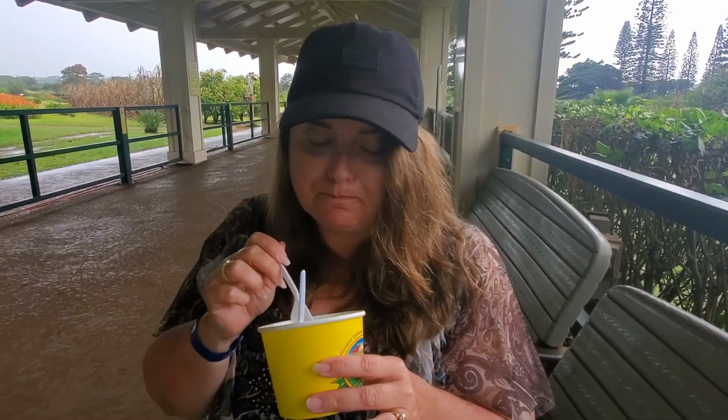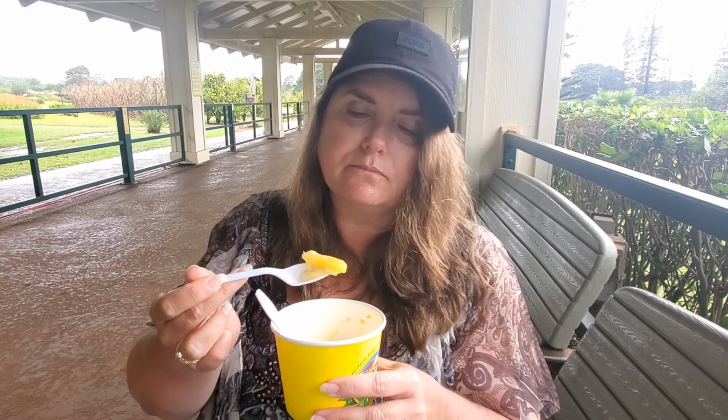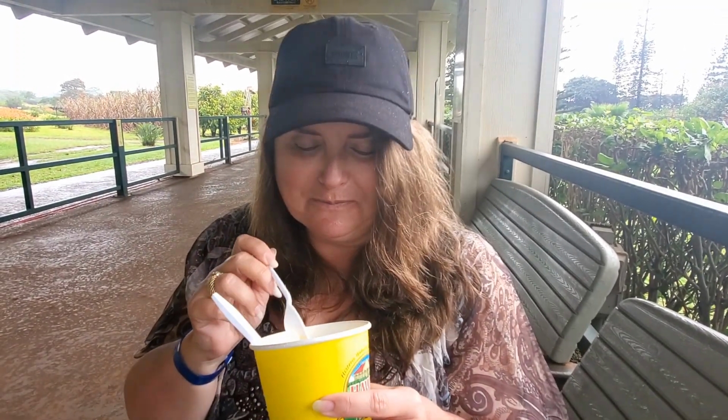That is so good. They put a ton of pineapple on top of it for you. Nice, freshly cut pineapple. I think it's a little stronger than what you get in the park. It's a stronger pineapple flavor. Absolutely delicious. Really cool.